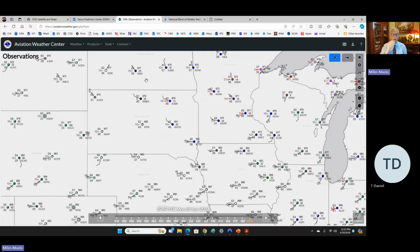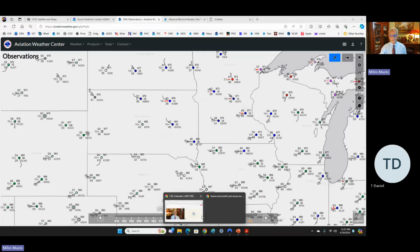We already looked at the models. The models show great weather for us, but the big question is, will it or won't it be wet this weekend? And right now we cannot be sure one way or the other.